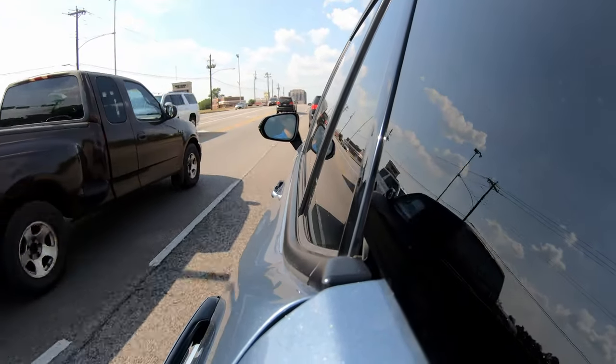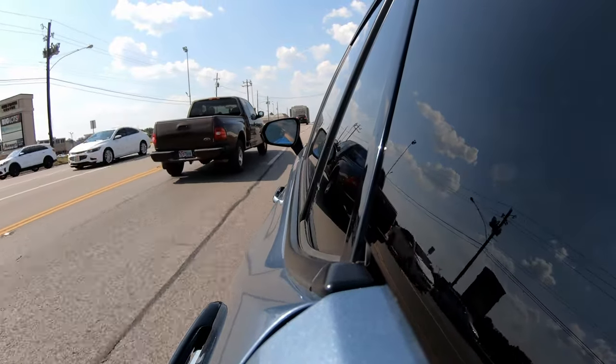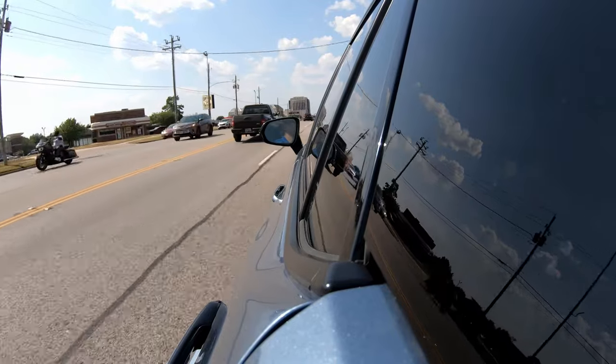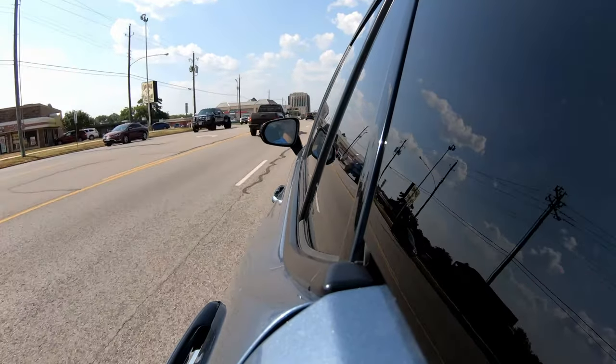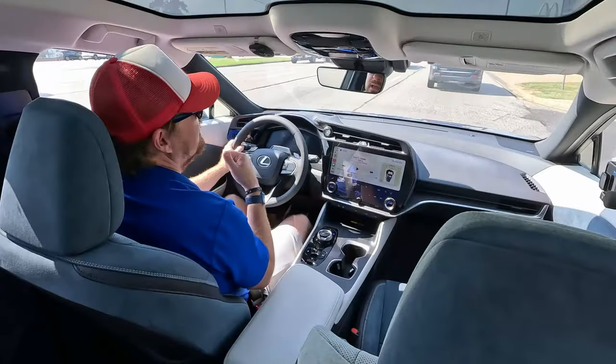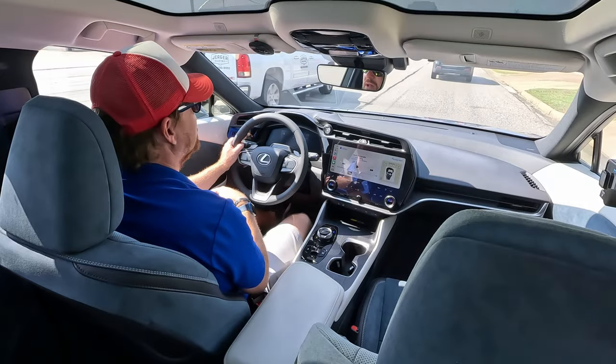You have blind spot monitoring on this. The beep you heard earlier was because I had my arm blocking the view of my eyeballs. This thing is helping make sure you are a good driver and that you don't hit anything and that nothing hits you. This does have adaptive cruise control with full stop and go capabilities.